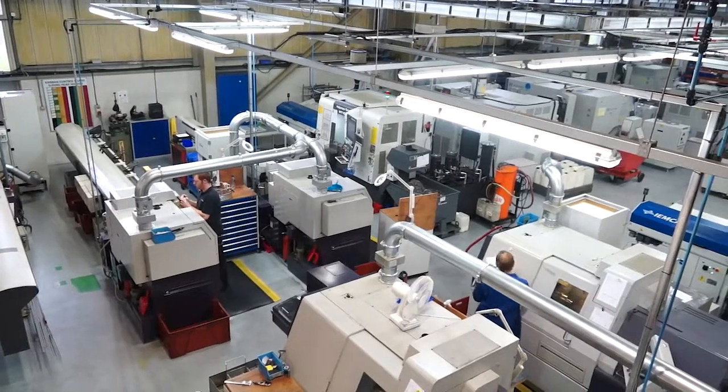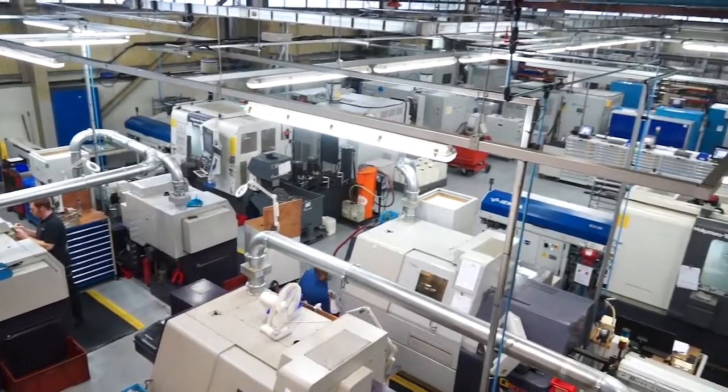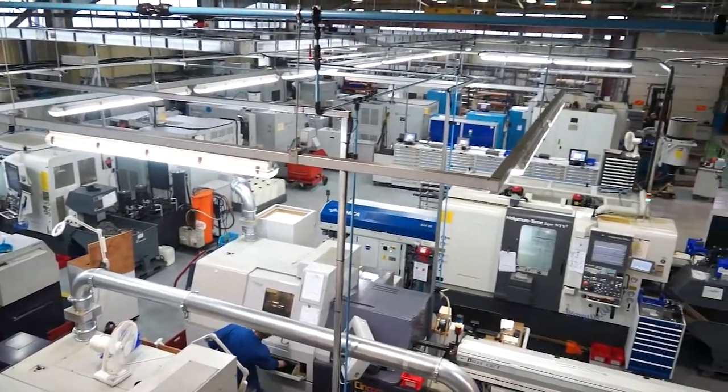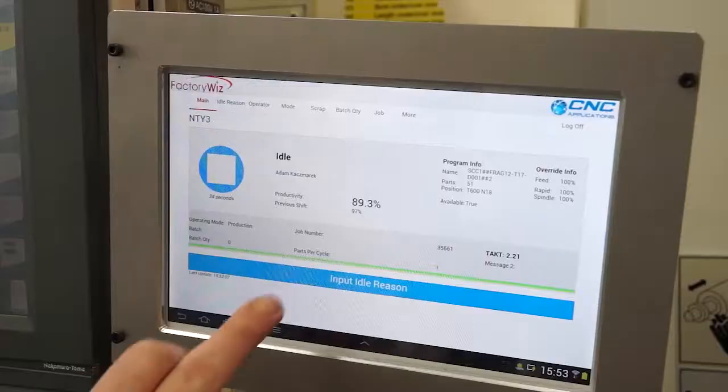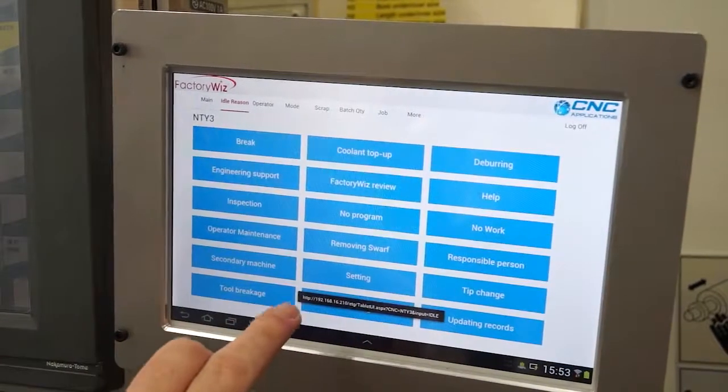I mean, is there a payback time? Can you quantify how quickly you covered the cost of what it cost you? We put FactoryWiz on our first 5 machines 3 years ago. We've now got them across all 23 of our main pieces of kit. If it didn't pay for itself, we wouldn't have done it.